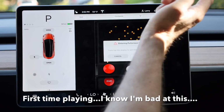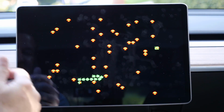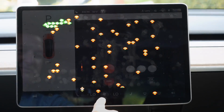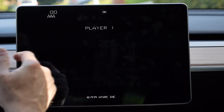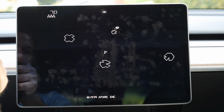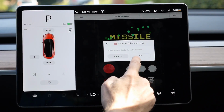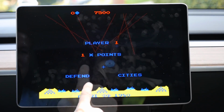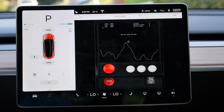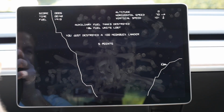A little hard to play. If you go full, you can use the steering wheel controls. Actually, I think what I'll do is use my finger and the steering wheel to shoot.